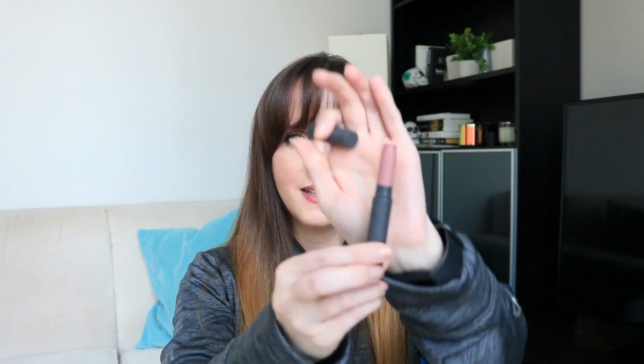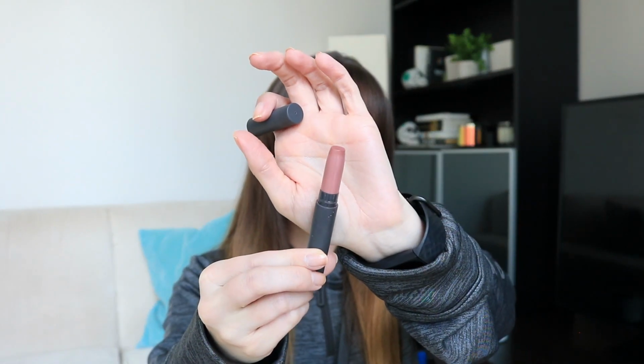The third product that I finished this month is the Bite Lip Crayon in Glaze. And yeah, it's flat. It's done. I'm just kind of glad this is done. I'm not going to replace this product with another lip product for the month of June. We'll see what happens after that, but for now, this is what we're going with.